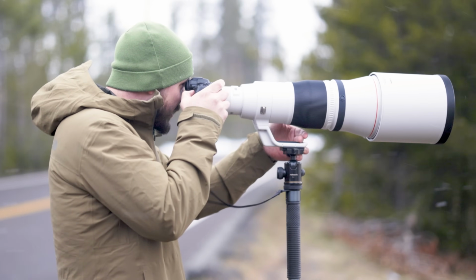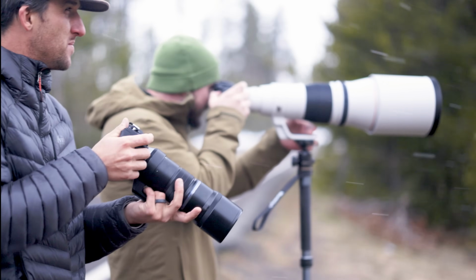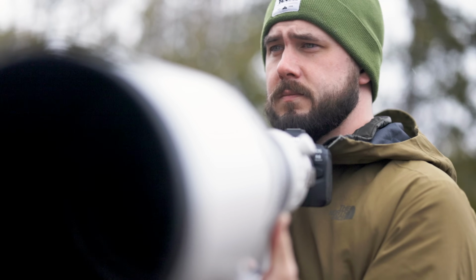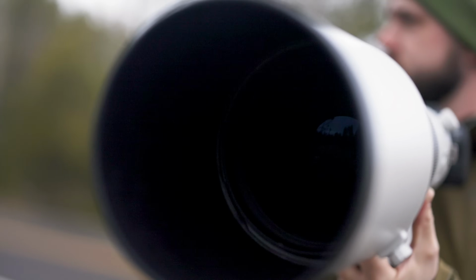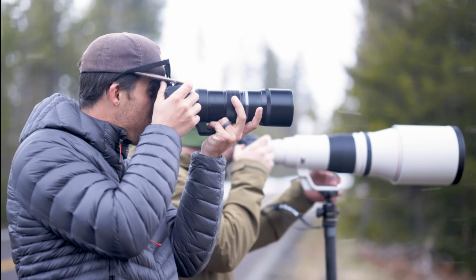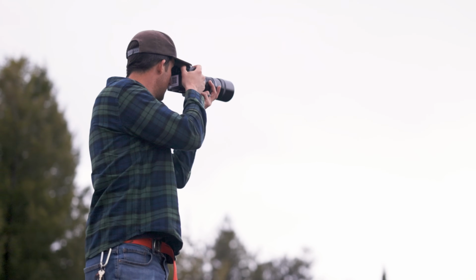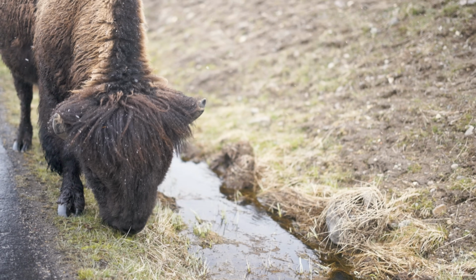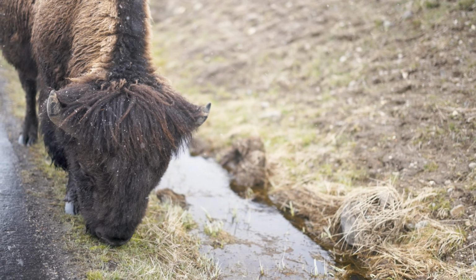So for most of the comparison, I'm gonna have Matt shooting with the Canon and I'm gonna shoot with the Olympus. Matt is a really great wildlife photographer and he has a ton of experience shooting with Canon. And I'm gonna be rocking this OM1 and we're gonna do our very best to get images side by side of whatever wildlife we can find that can give us a really accurate comparison of these two lenses.